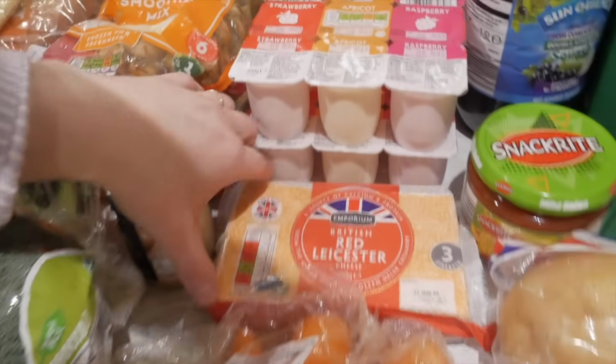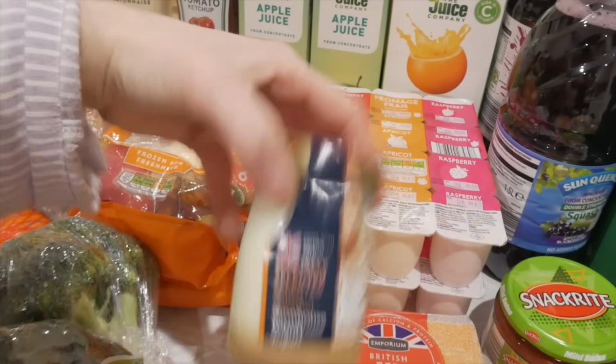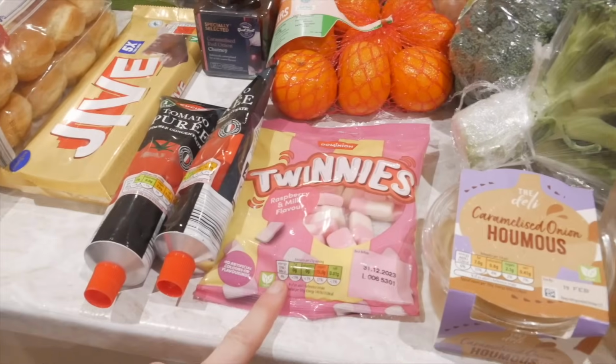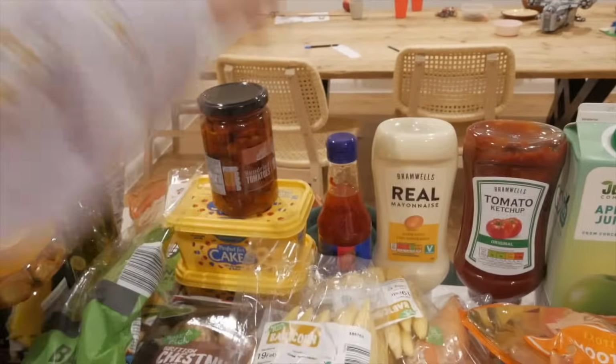Some carrots, some red Leicester cheese for the kids to try, 2 packs of the yogurt, some orange juice and 2 apple juices, some smoothie mixes, this little special yogurt again for Joel, some broccolis, some chili cheese dip and some hummus, sweets again for Joel, 2 tomato purees, some oranges, 2 packs of baby corn and some sweet potato, ketchup, mayo, sweet chili. We are condiment freaks in this house.